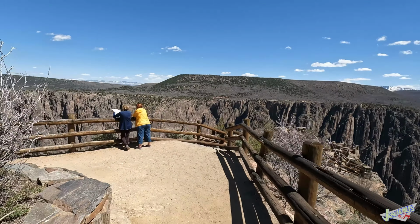Bet that one's cooler though. This is the one I want to see. Oh, looks like you got to do a little climbing to actually see anything. Oh my. Yeah, this is pretty darn impressive in this canyon here. Shut up. I'm enjoying this. All right.